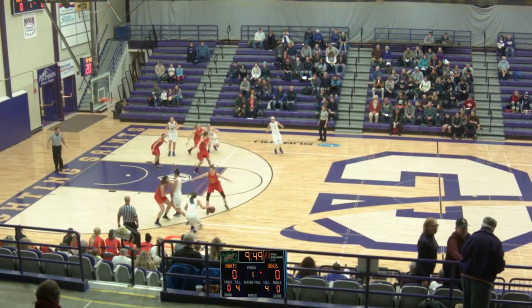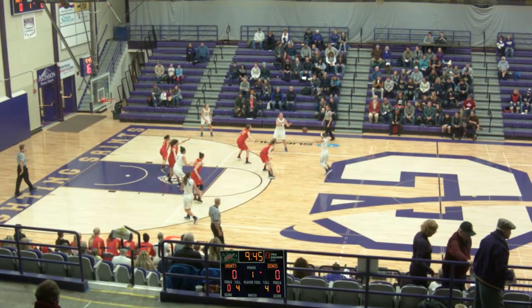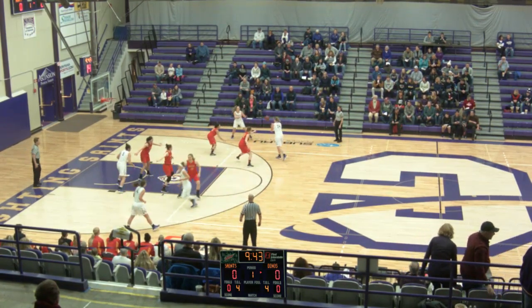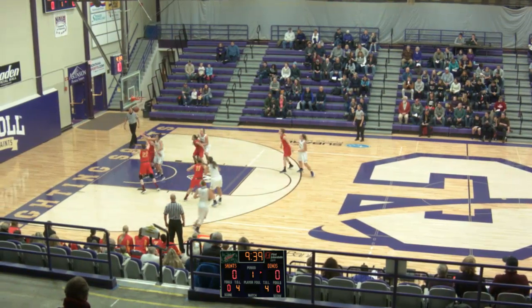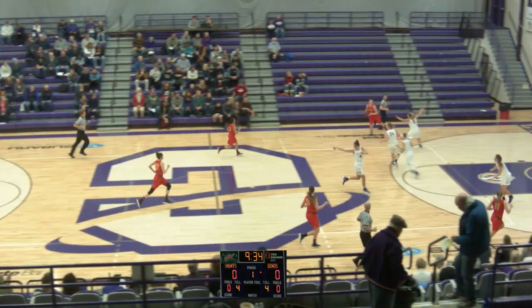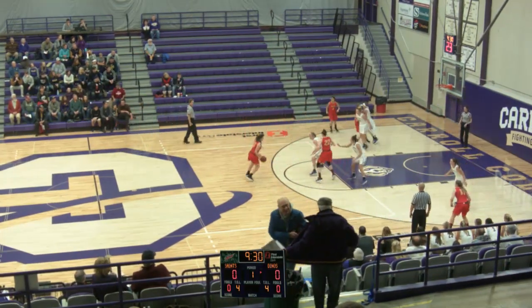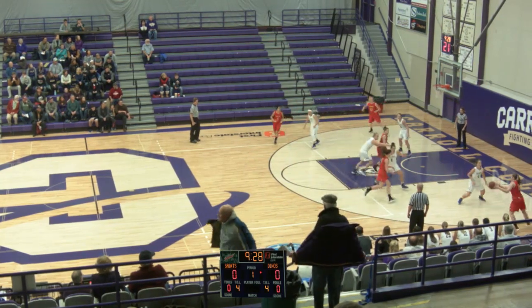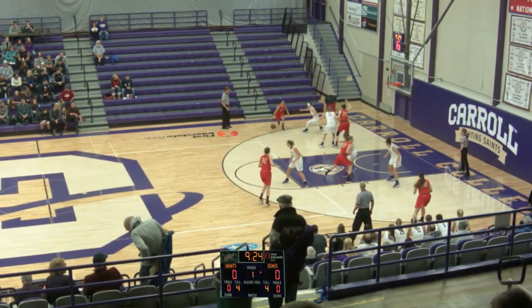Got some people falling down here. Saints are running one of their plays they run fairly often throughout the year. They've come off a pretty good showing in Hawaii, and now they're having a chance to show their skills against another really good team from Calgary, Canada. Pass to the wing.